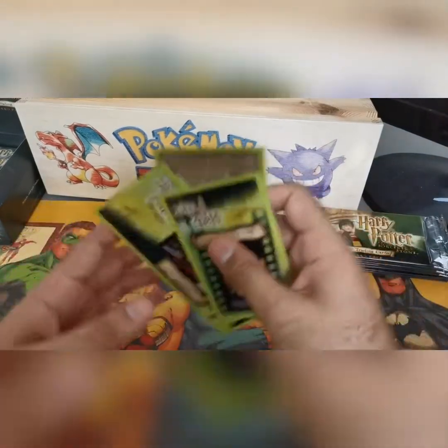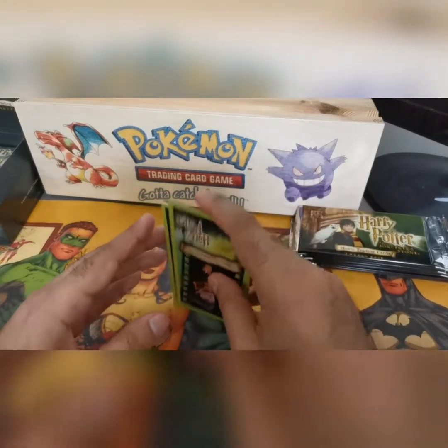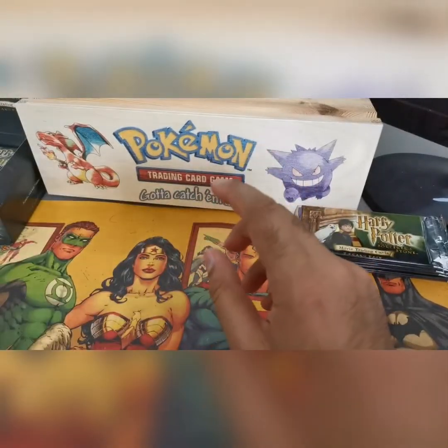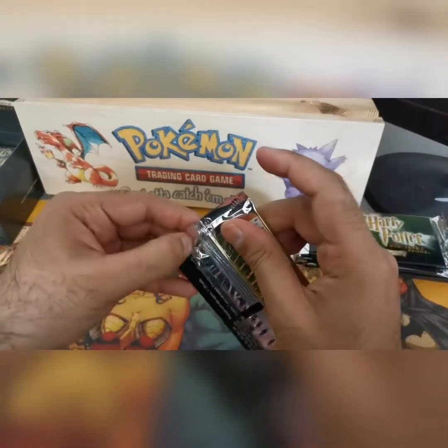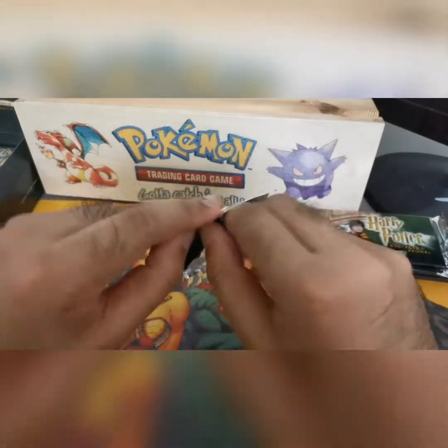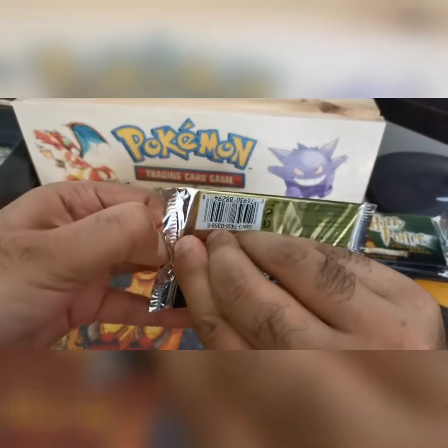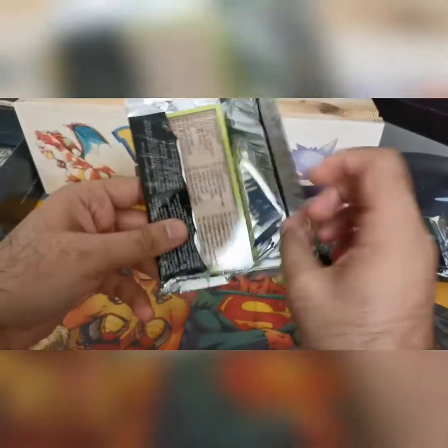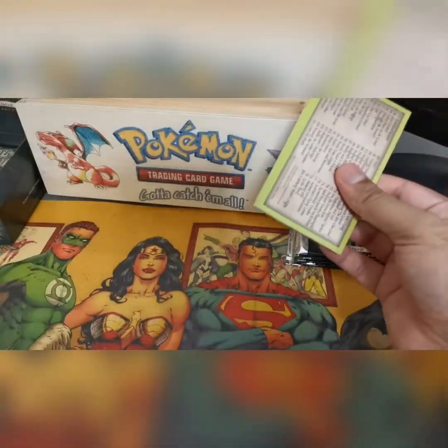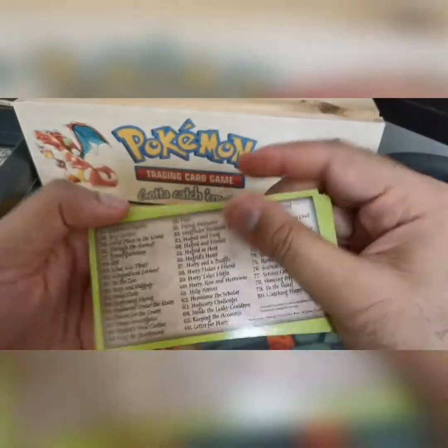I'd love to hear from all of you Harry Potter fans specifically. I'd love to see what you guys actually think of these cards. Is this something that you would actually purchase? Is this something that you would actually want possession of? But me as a trading card fan, I kind of had to buy these.